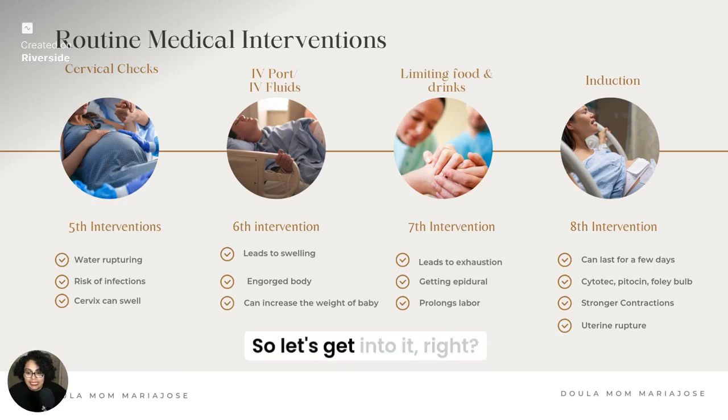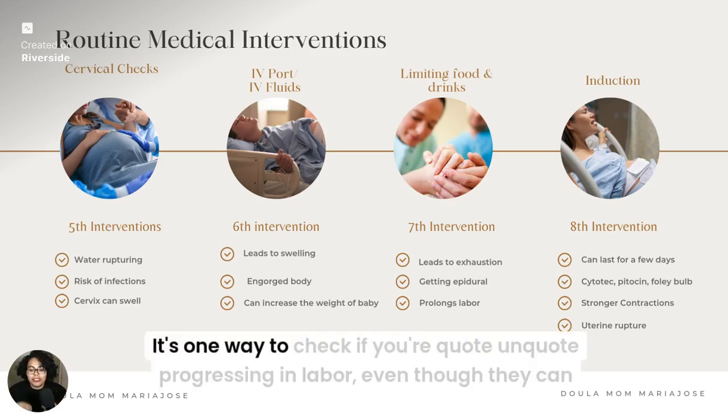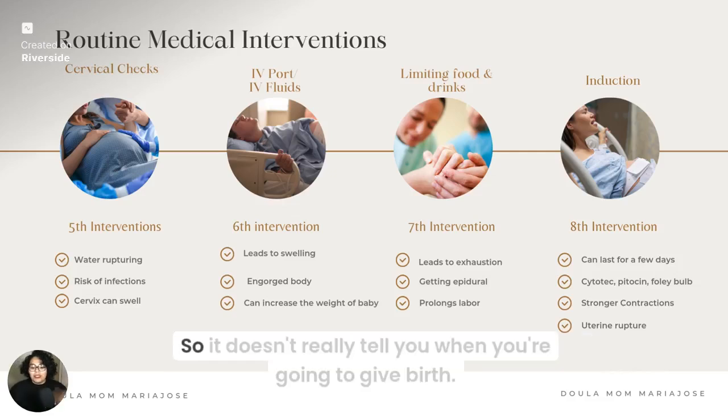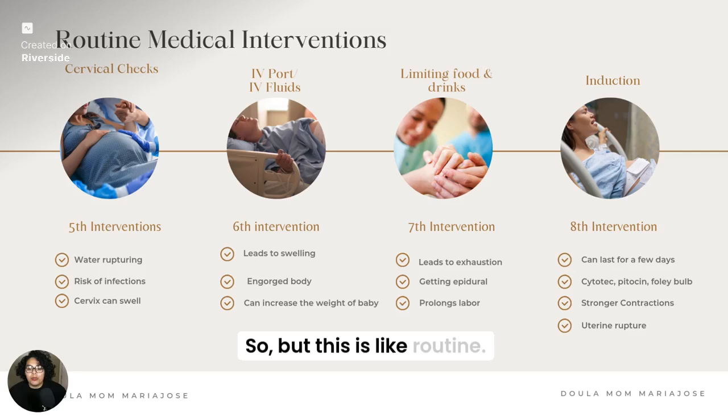So let's get into it. Routine medical interventions: cervical checks. It's the biggest number one thing. It's one way to check if you're quote unquote progressing in labor, even though they can check you and you're at 5 centimeters and then within an hour you can be fully dilated. So it doesn't really tell you when you're going to give birth. There are moms who are 3 centimeters dilated before they're even in labor. But this is routine.